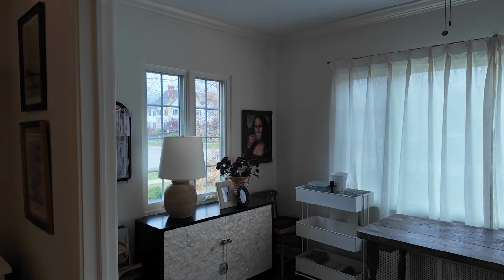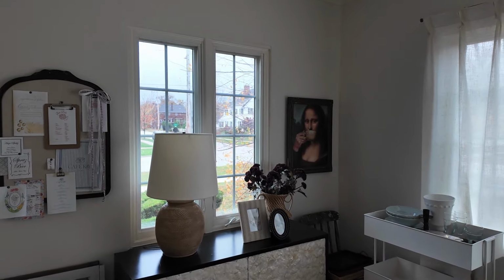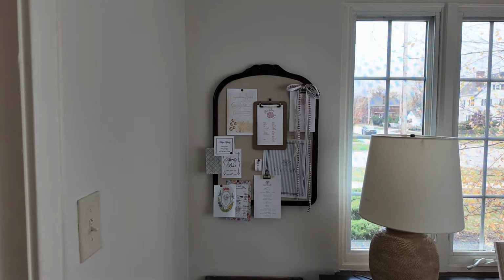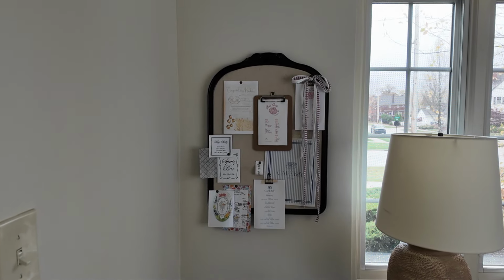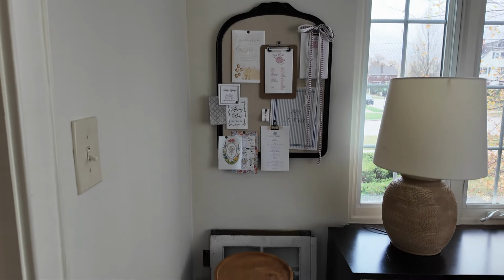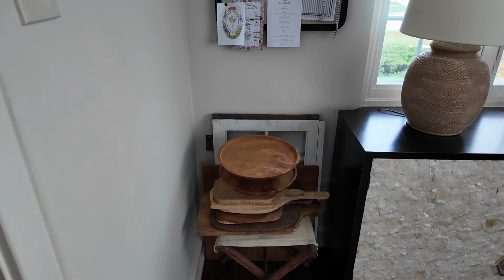Now heading into my studio, which definitely shows some signs of life, which I think is a good thing because that's what makes a house a home anyway. Here we have a bulletin board that has a bunch of different miscellaneous pieces from hosting events that I've done throughout living in this house. Looking down, we have a ton of different wooden serving pieces that I use for photography.